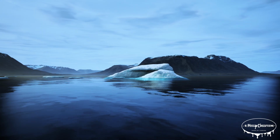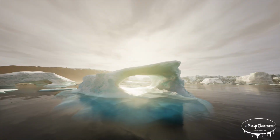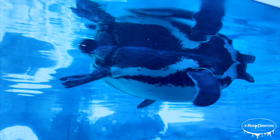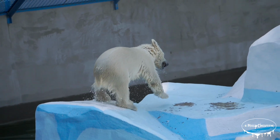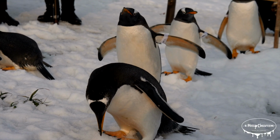Glaciers play a vital role in supporting animals and ecosystems, both directly and indirectly. They provide fresh water to rivers and streams, which serve as crucial habitats for fish, amphibians, and other aquatic life. In polar regions, glaciers create unique ecosystems that support species like polar bears, seals, and penguins, which rely on icy habitats for hunting, breeding, and protection.